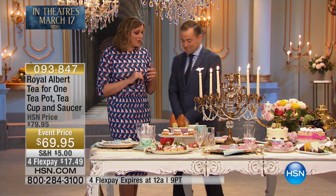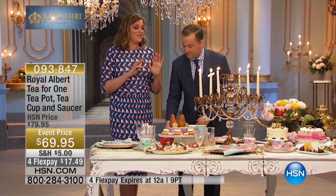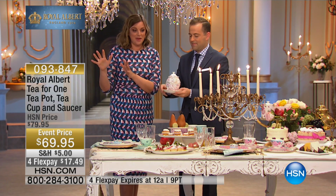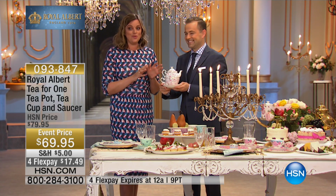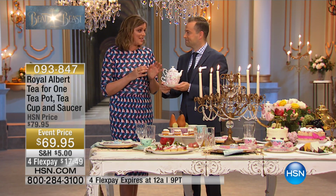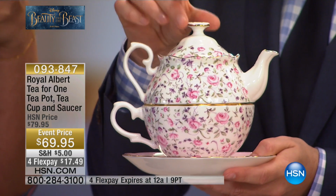Absolutely, and we were talking about the ritual of tea, and in England you can do tea on a very small scale, or you can do tea on a very, very big scale, and we'll show you some pieces later on of how you do tea in a really formal way. This is great if you just want a single cup. Maybe you're the only person in your house that drinks tea. Maybe it's about taking that moment for yourself in a very busy day.